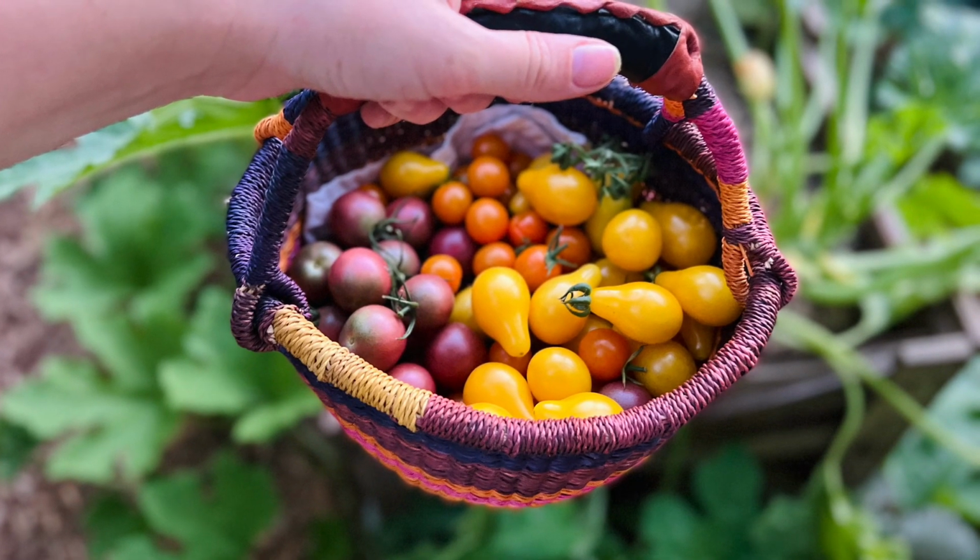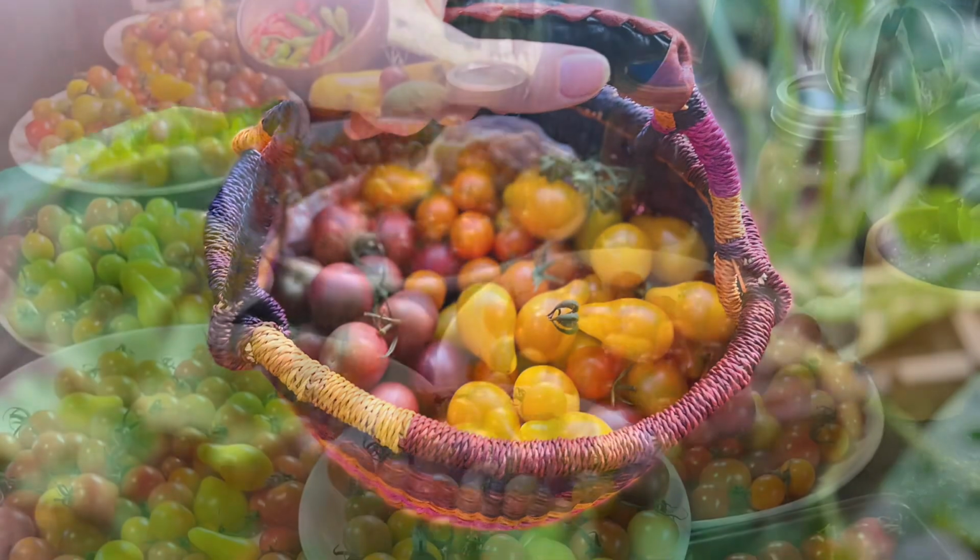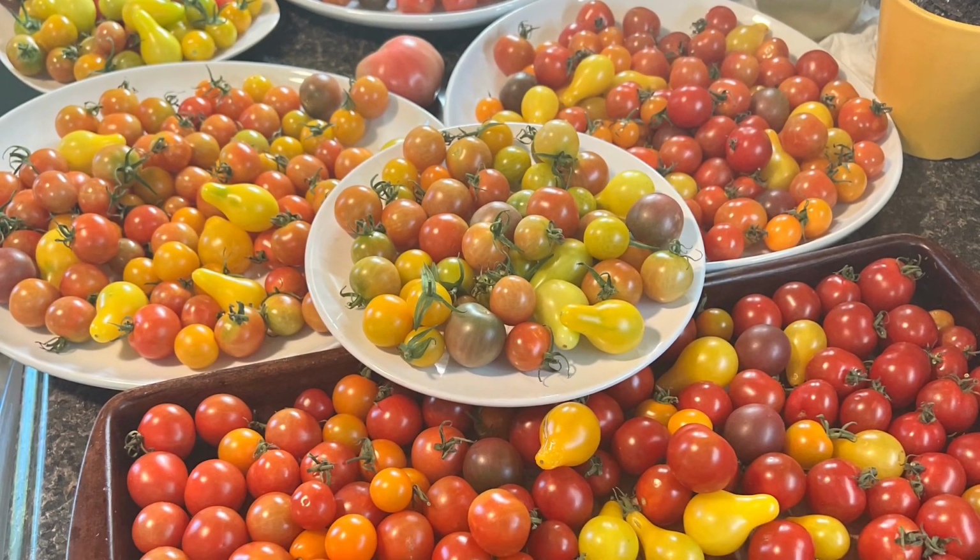It's hard to believe, but in total, we brought in nearly 130 pounds. I look forward to sharing with you all the new varieties we plan on growing this year.